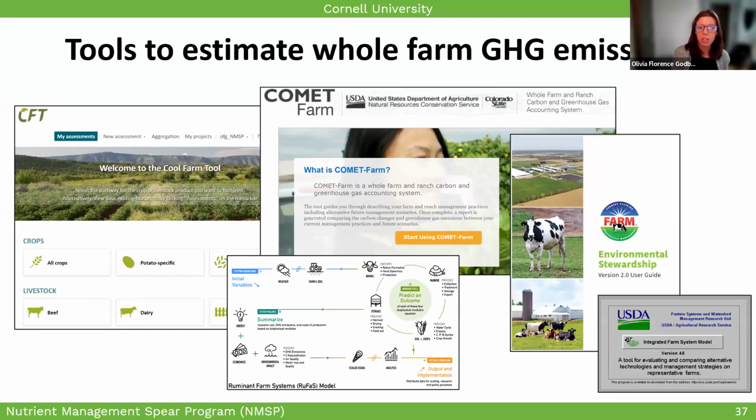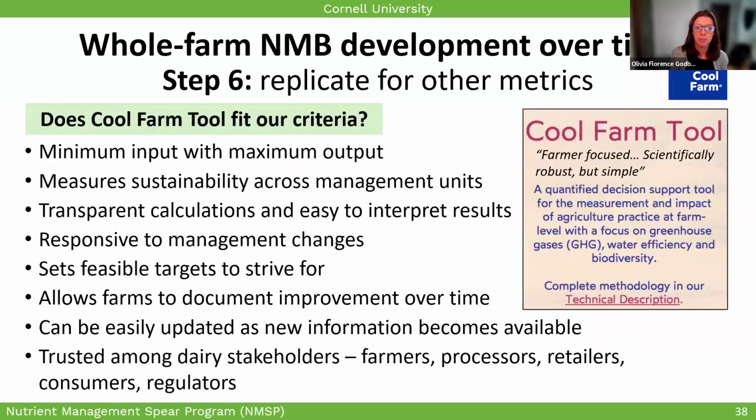They're good research tools, and they can be used to help inform other decisions. Some, as well, don't get updated very often, or they're specific to a particular region. The reason we're working with Cool Farm Tool is because we think it meets some of the eight criteria that we set before. So: minimum input with maximum output. You need a fairly easy to collect amount of data, and we get some good results out the other end.